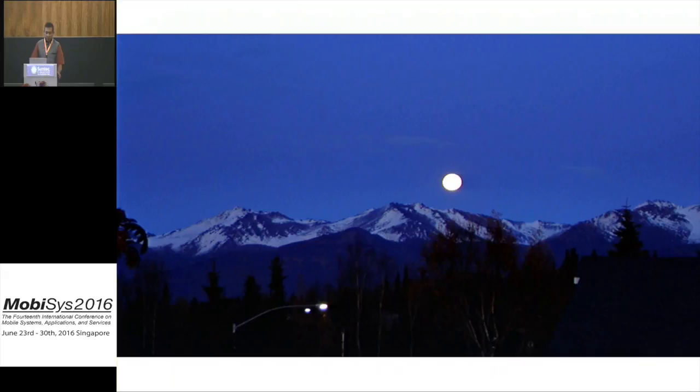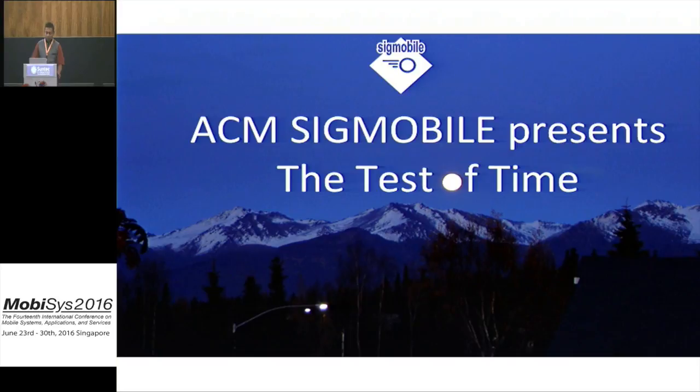With this in mind, ACM SIGMOBIL has recently constituted the new ACM SIGMOBIL Test of Time Award. The SIGMOBIL Test of Time Award recognizes papers that have sustained and significant impact on our community over at least a decade. And the award recognizes the paper's influences often not fully apparent at the time of publication, but can be best judged with the perspective of time.